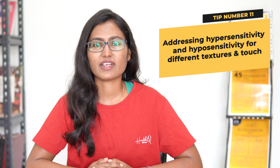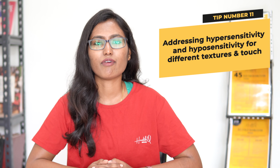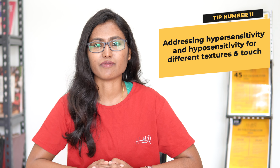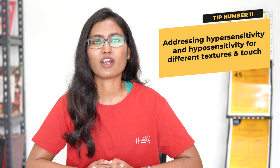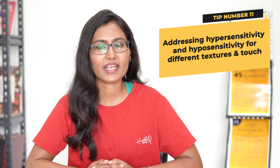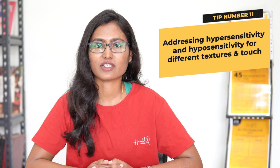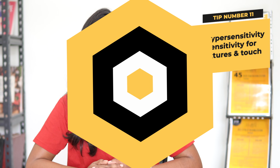Addressing hyposensitivity and hypersensitivity. Some children with cerebral palsy will have oral aversiveness or sensitivities for different textures or different touch. So make sure you visit a speech therapist or a pediatric physiotherapist to have a detailed assessment on the sensitivities of his oral motor structures.